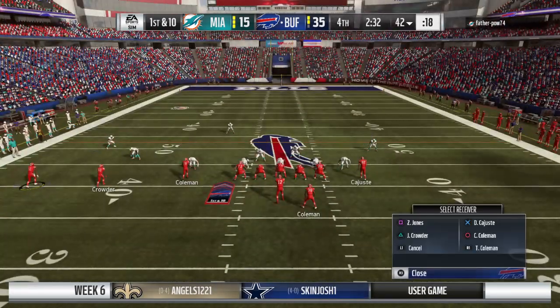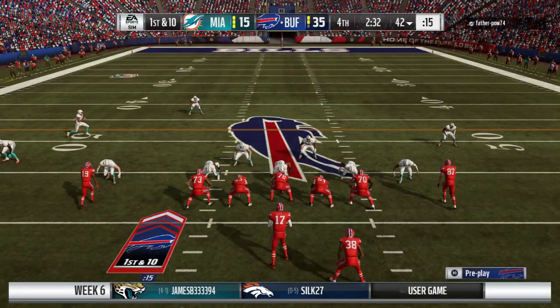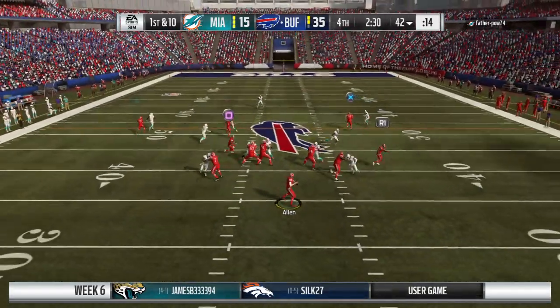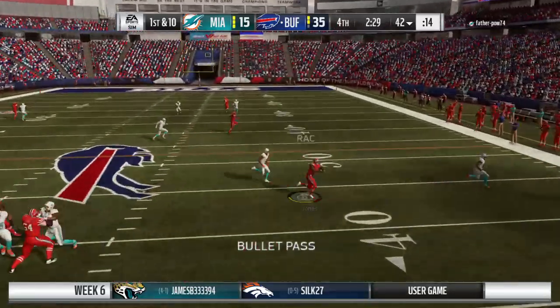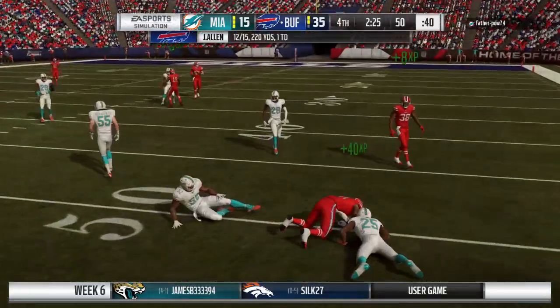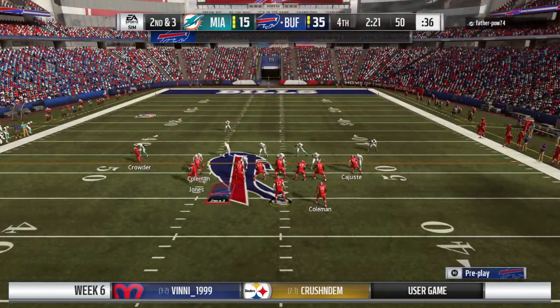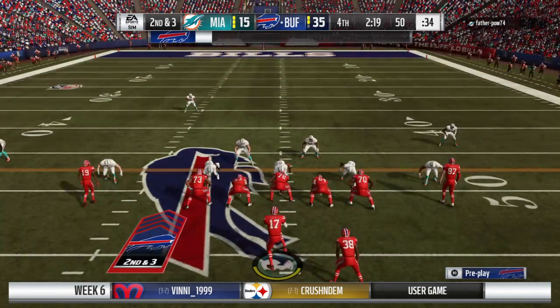Lucky 56. Gun. So after the INT, it's Allen. Caught on the right side by Jones. And he'll get it out to midfield. Looks like, yeah, they'll spot it right at midfield at the 50. 7 yards, the pickup on the pitch and catch.